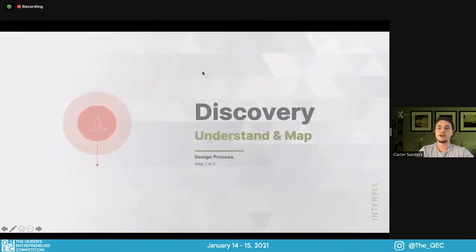All right, so discovery. Discovery is where you really understand and map everything out. It's step 1 of 5 in the design process, and we can also think of this as a sprint. I don't know if you're all aware, but sprints are used at Google Ventures, and a lot of people in Silicon Valley use sprints. It's 5 days to accomplish each of these steps.